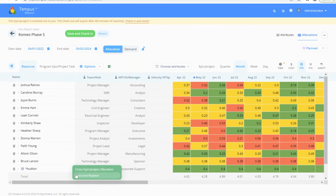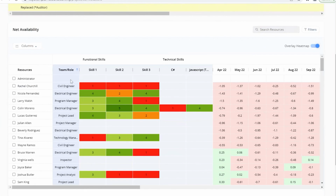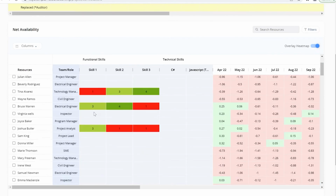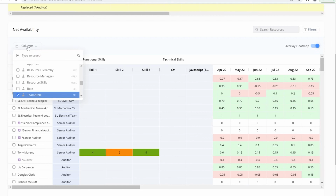So if we come in here and say resource replace, we can see some different options for people that we might want to put on this project. And now we can say, well, how interesting. We get to see not just their role, but what are their skill sets? How nice is that? I'm looking for a senior auditor, and I can see over here, based on my heat map, that Tony Moreno is available. You know, I really need someone with skill set 1. I wish Tony was stronger in skill 2, but if he had good industry experience, then it's probably not going to matter.